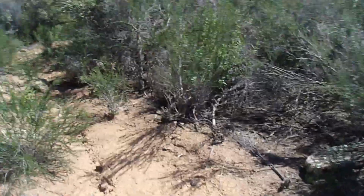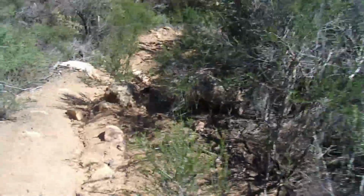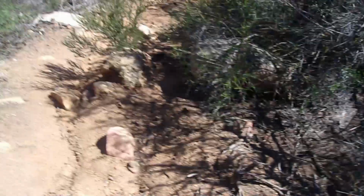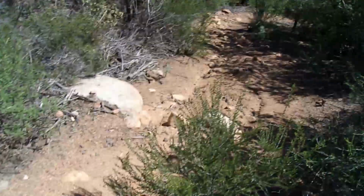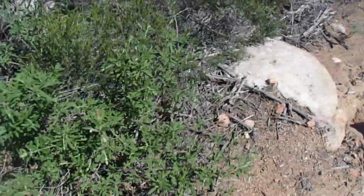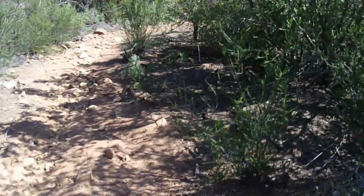But here we come up to a very steep downhill part, so if you're going to hike this, keep in mind, you will have to regain this on the way back. And like I said, please watch your step. The soil here is kind of loosely packed and is very slippery.